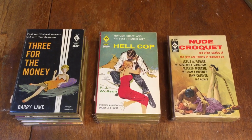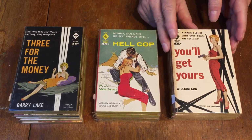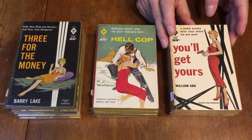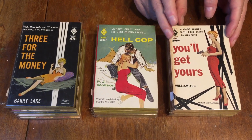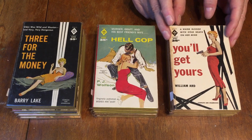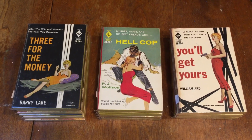Number 37 is You'll Get Yours by William Ard. I think this is a reprint of a Popular Library. William Ard, really good hard-boiled stuff. I mean, he's just terrific. And this is a great book. Great cover art.